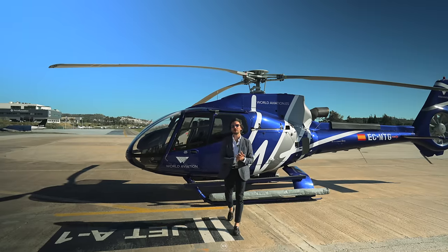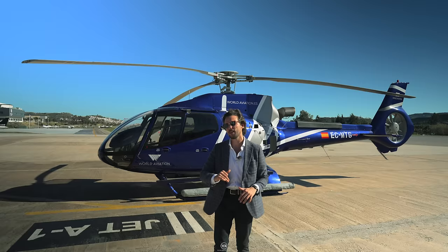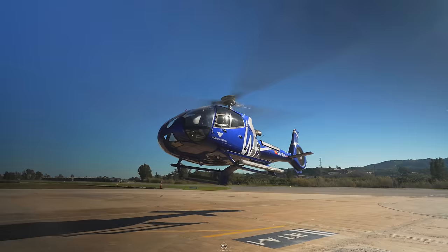We are going to be showing you the most exclusive mansion Marbella currently has for sale. In order to get there, we're going to be taking this helicopter. Let's go.